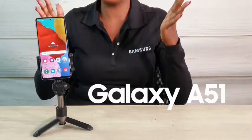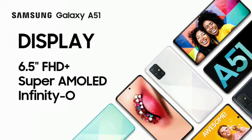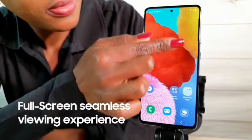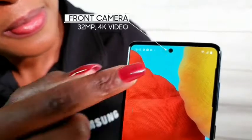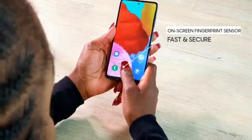And today I will be taking you through the features and benefits of our new Galaxy A51. From the front, the phone features a 6.5-inch FHD Plus Infinity O display with almost no bezels except for the small hole punch, which is meant for the 32-megapixel selfie camera. The phone also features an on-screen fingerprint sensor, which is meant for easy access and maximum security.